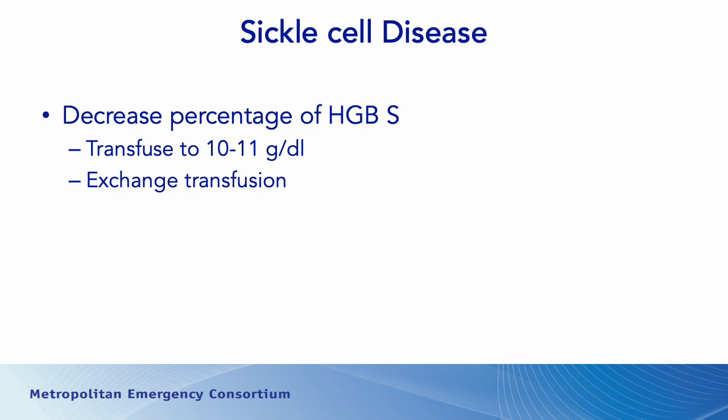We've talked about, we found a clot. We can break it up. We can take it out. The other type of ischemic disease is going to be sickle cell disease, and because hemoglobin S, the sickle hemoglobin, tends to bind to itself and clot, and that's why you have your vaso-occlusive crises, why they have their pain crises. So the treatment for those, the first treatment if they have sickle cell disease, is not some of the other modalities we talked about, but transfuse them.